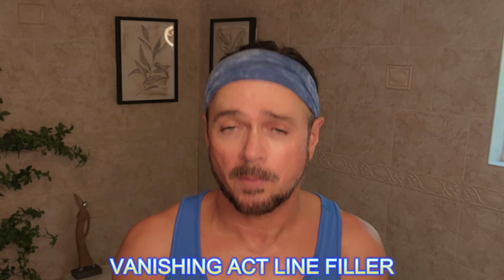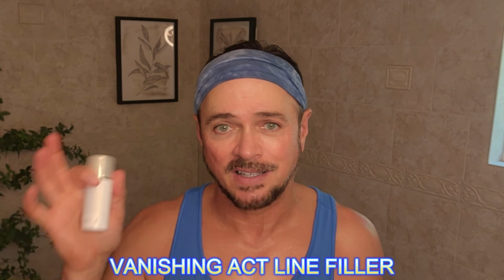Of course, now I need to use my little beard brush to make sure I don't have any buildup in my beard line or my mustache. And now for the final step, if you're using these particular products, is the Vanishing Act line filler. And what that does, again, is it helps fill in any fine lines and wrinkles.